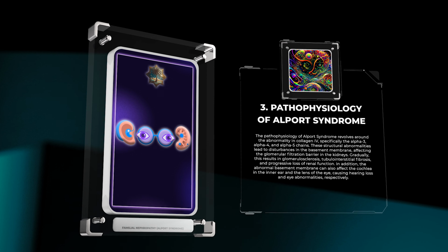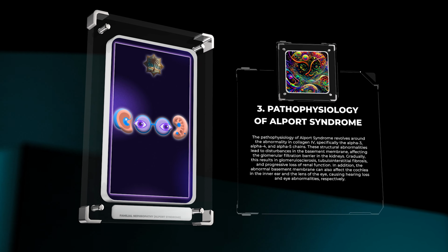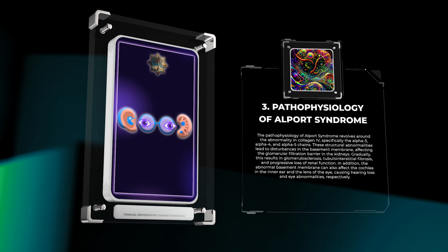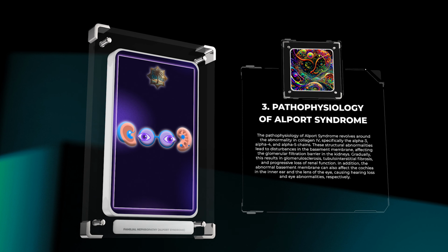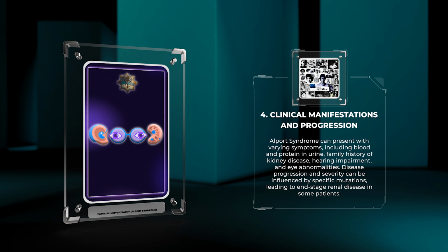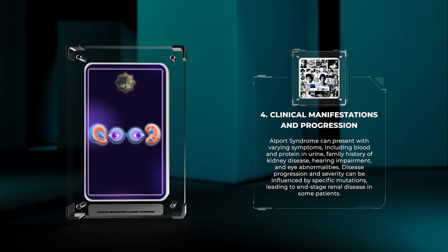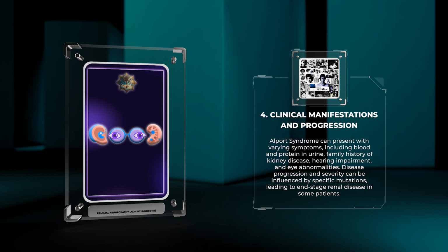Gradually, this results in glomerulosclerosis, tubulointerstitial fibrosis, and progressive loss of renal function. In addition, the abnormal basement membrane can also affect the cochlea in the inner ear and the lens of the eye, causing hearing loss and eye abnormalities, respectively. Alport syndrome can present with varying symptoms, including blood and protein in urine, family history of kidney disease, hearing impairment, and eye abnormalities. Disease progression and severity can be influenced by specific mutations, leading to end-stage renal disease in some patients.